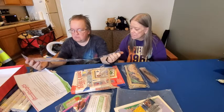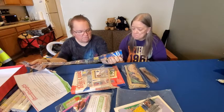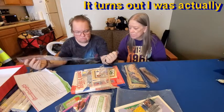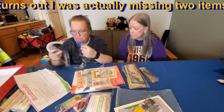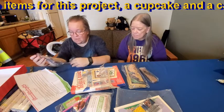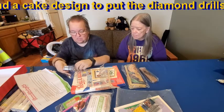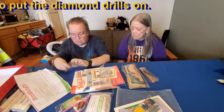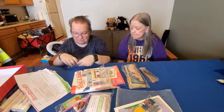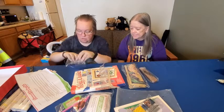2, 4, 6, 8, 10, 11 different colors of diamonds. But I have no idea what you're supposed to do with them. Okay. I'm lost. I have no idea. I might have to message them and say, where's the instructions? Some of these projects never come with instructions. That's what their video tutorials are supposed to be.